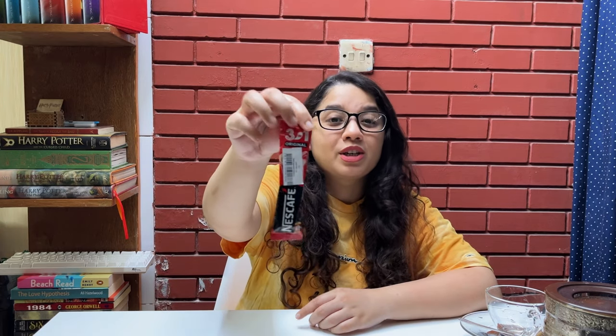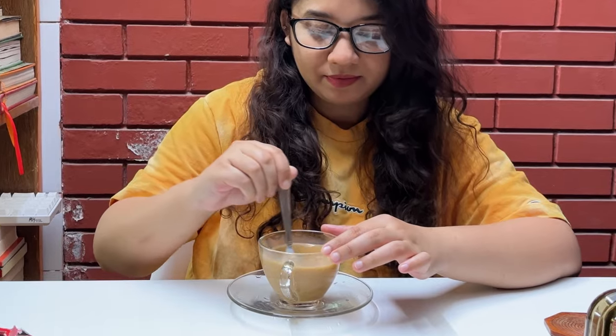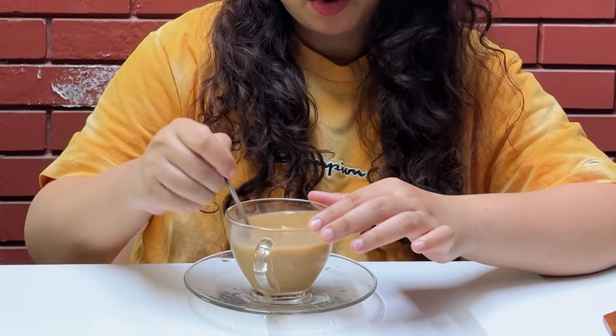We're going to start with Nescafe Original because I feel like everyone's familiar with this. This is the OG instant coffee mix and you can basically find it everywhere. This is our Nescafe 3-in-1 Original mix, the classic one. Adding some hot water to it. Mixing. And it has mixed quite nicely. And by the color of it, I know it's going to be very, very light, and I'm probably not going to like it.